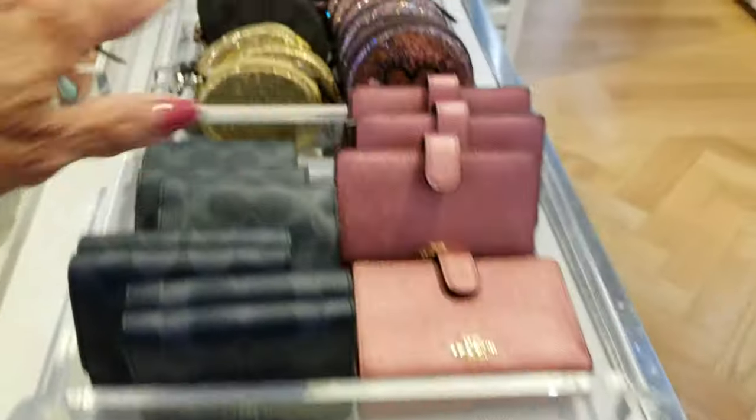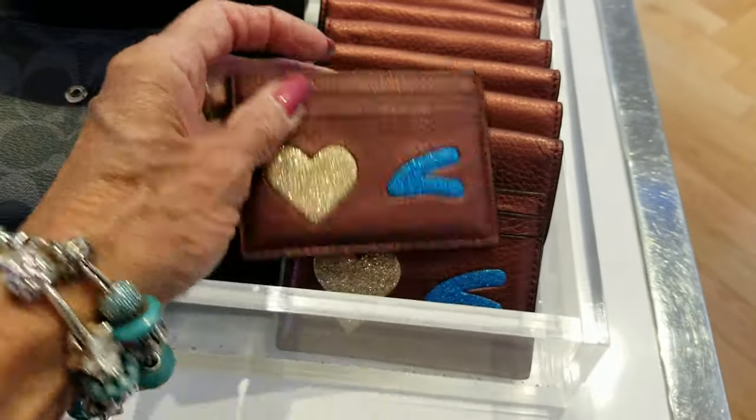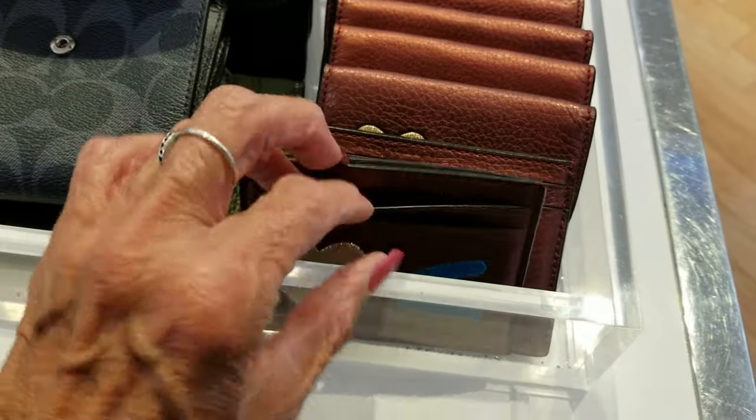I'll have to come back and close those. I come back and close them after I'm done. Ooh, that one's cute. All these are cute.